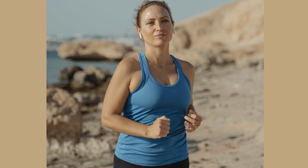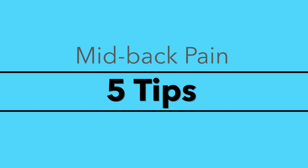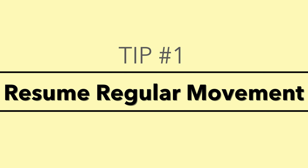Tissue expanders. It's really common to have mid-back pain going through the tissue expansion process. These are the 5 things that help the most, and hopefully some of these strategies will help you if you are experiencing mid-back pain. The first thing is to resume regular, everyday movements as soon as possible after surgery, or at least within the first week.